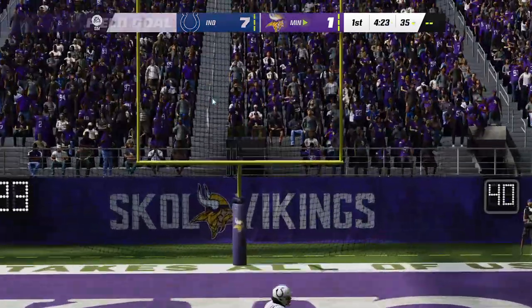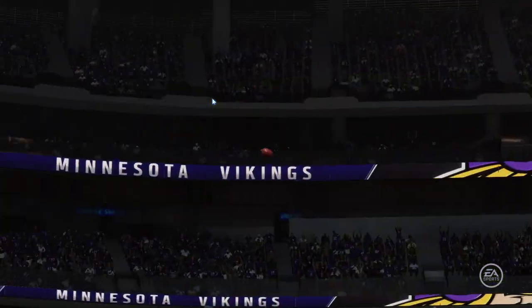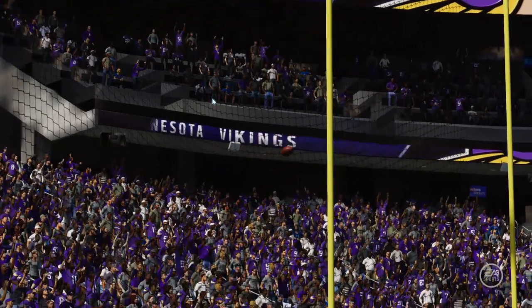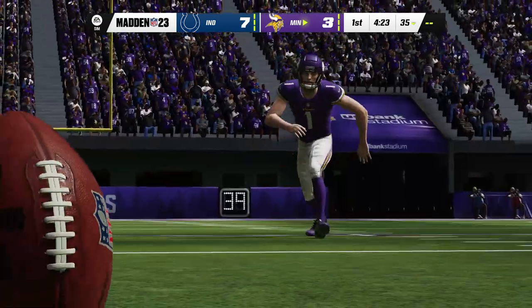The kick by Joseph is good, and they are on the board, but still trailing. It's 7-3. So they're able to end that drive with 3 points in this one possession ball game.